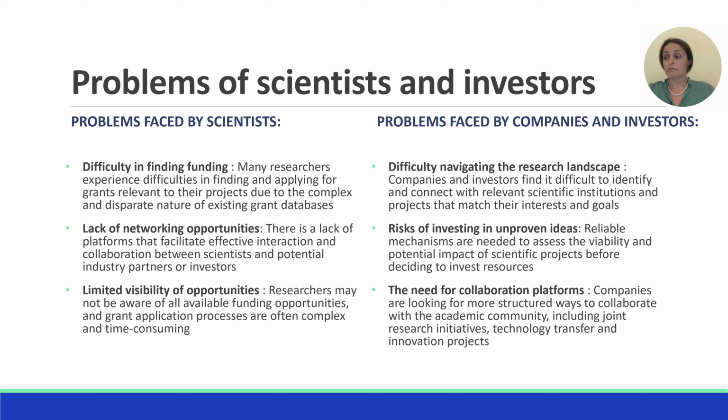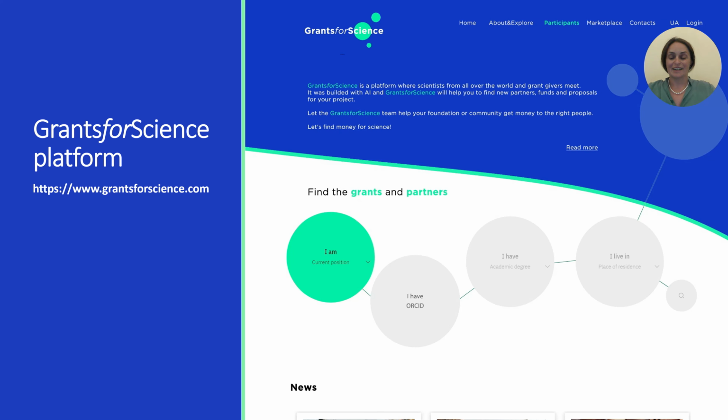Additionally, manual search methods lack the ability to comprehensively analyze and cross-reference data from multiple sources, leading to potential oversights. Therefore, the authors came up with the idea of developing a platform, GrantsForScience.com, using advanced artificial intelligence technology to simplify this process and increase its effectiveness.